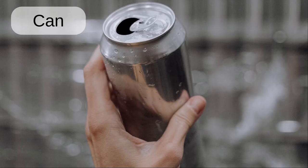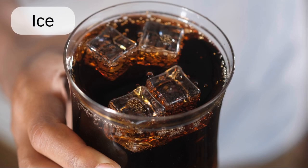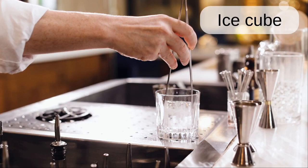Soft drinks are sold in a can. They make their own lemonade too, which is pretty good. And if you want drinks extra cold, they can add ice to it. And if you want an iced coffee, they use one big ice cube in the glass and then add the coffee to it.